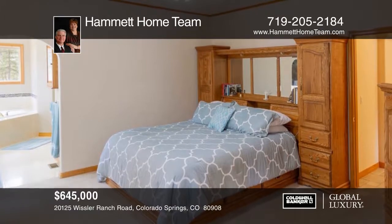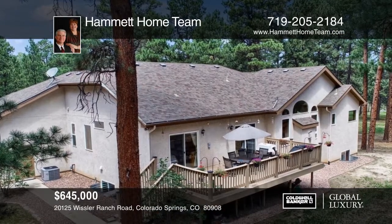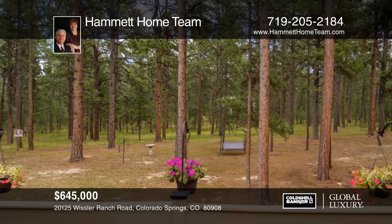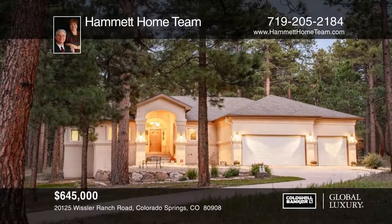Imagine being in the great room with the views of the trees while sitting in front of the fireplace. That is some of what this home has for you. See everything that this home has to offer with your call to the Hammett Home Team.